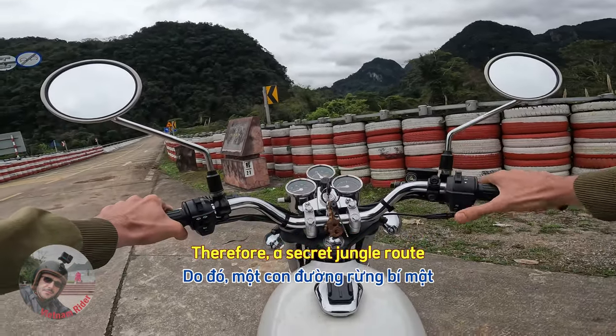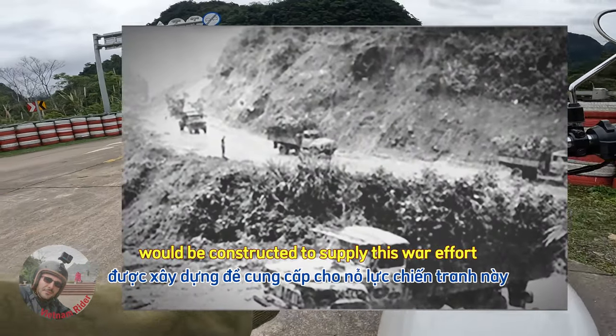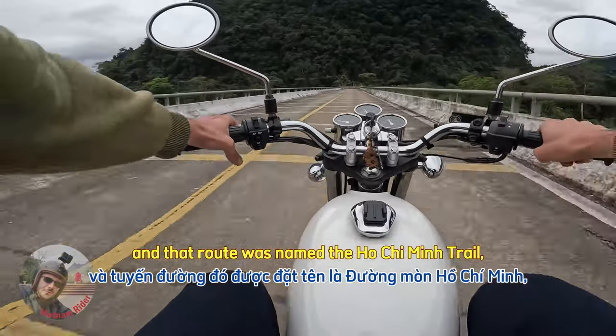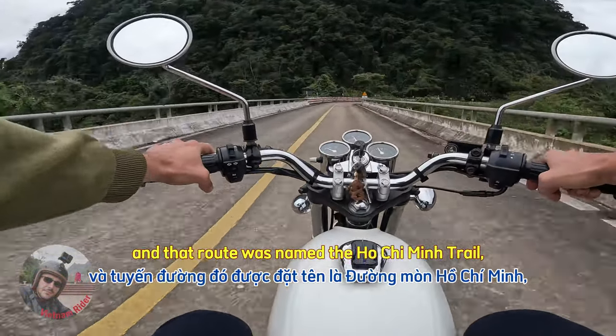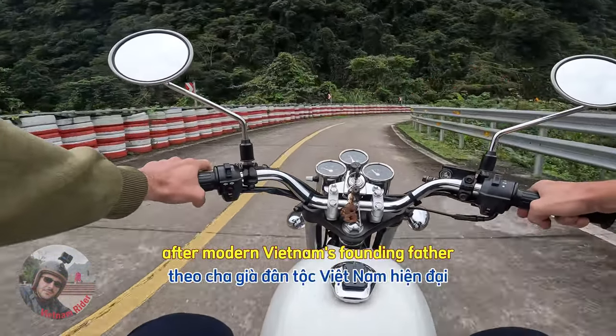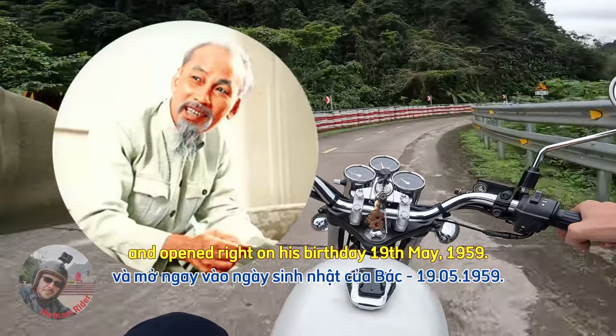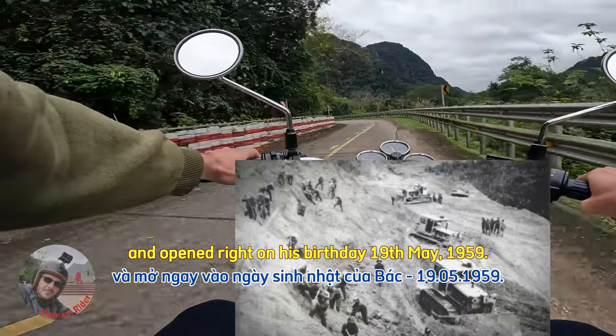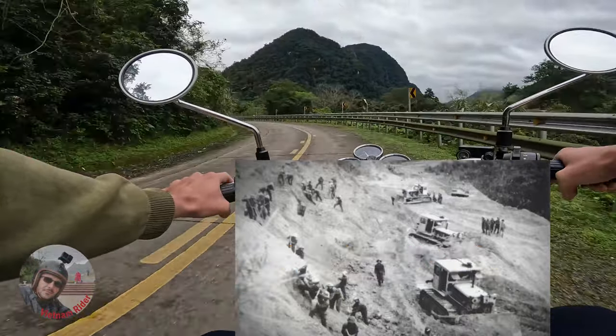Therefore, a secret jungle route would be constructed to supply this war effort. And that route was named the Ho Chi Minh Trail, after modern Vietnam's founding father, and opened right on his birthday, the 19th of May, 1959.